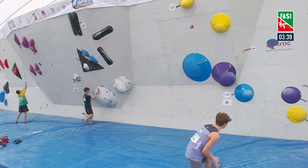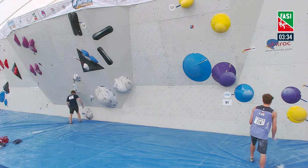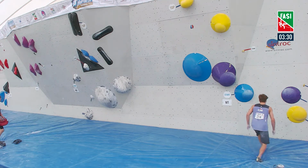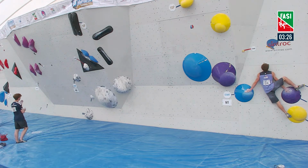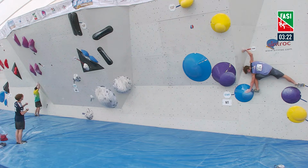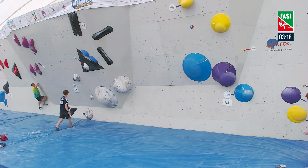Because you're going to have to match that hold as well. Potentially even just matching could be quite tough. We'll see. Yeah, I agree. You're left with feet that are very far to the right. Yeah, I suppose maybe a heel on the purple hold next to the zone. Sure. We'll see though. There's lots of competitors to go.